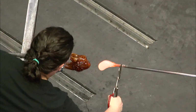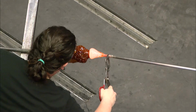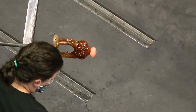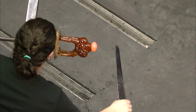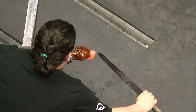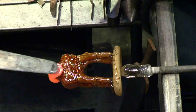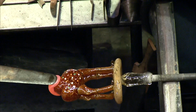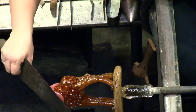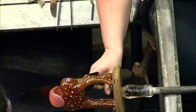So I'll flip. And Catherine said, really hot. Flip. And I'll turn. You got it. You got the pipe. You don't have much time to sculpt glass when it's this hot and this small scale. The smaller it is, the faster it stiffens up.